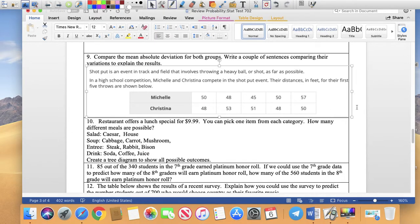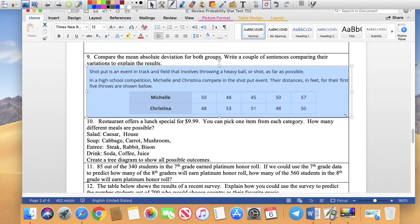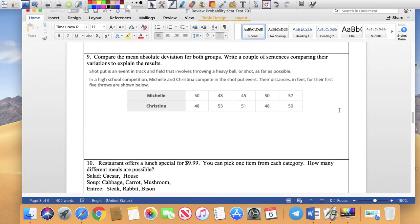9, what does this say? Let me just bring that down. Compare the mean absolute deviation for both groups. Write a couple of sentences comparing their variations to explain the results.